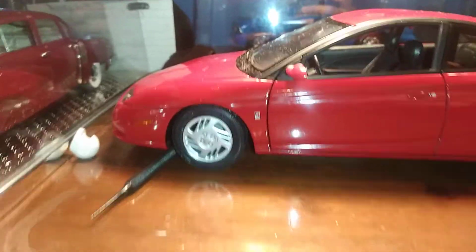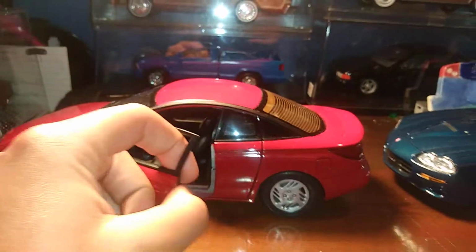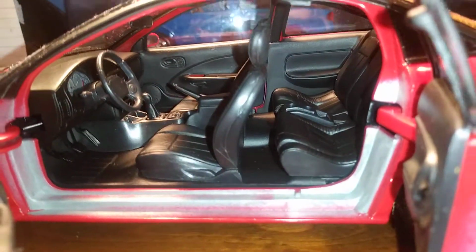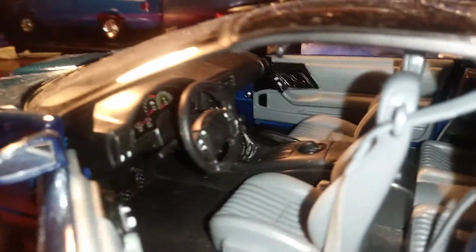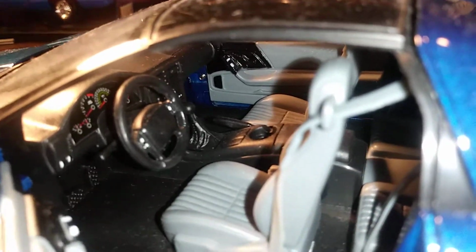Let's continue. Now, another big difference is Saturn, Camaro. This is a 2-door, this is a 3. But let's see how much difference there is in legroom. Well, not much legroom in there. Not much legroom in there either. You do get quite more horsepower though. The interior is a bit more spacious, if you ask. It looks like in here.